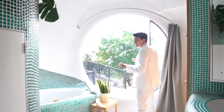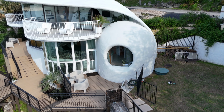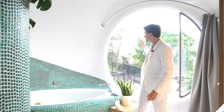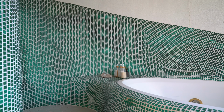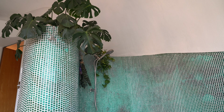It's a portal that frames these picturesque views of the lake. I mean, I didn't even know that a window could make me feel such a way, but this window really does it for me. And it provides pristine natural light as you bathe in your ornate bathtub or rinse off in your open shower, which is just as curvilicious as the rest of the home.